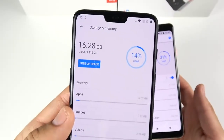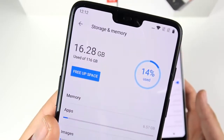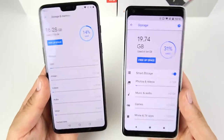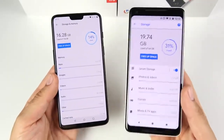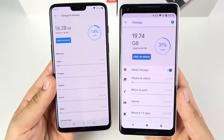Same could be said for the OnePlus 6, but they're not going to be in that high res format if you ever want to print them and things like that. So for me, storage goes to the Pixel 2 XL, but if you want that actual more physical storage on your phone, then you got to go with the OnePlus 6 because it will give you more physical storage on the phone itself.